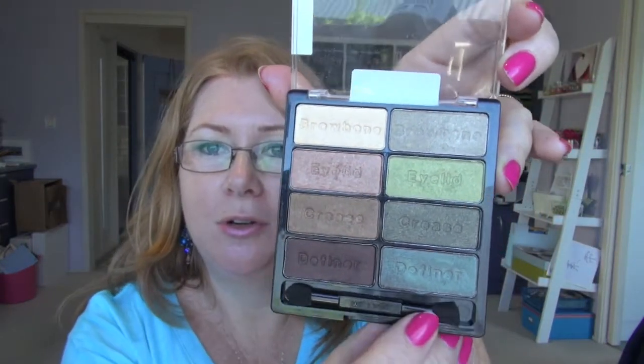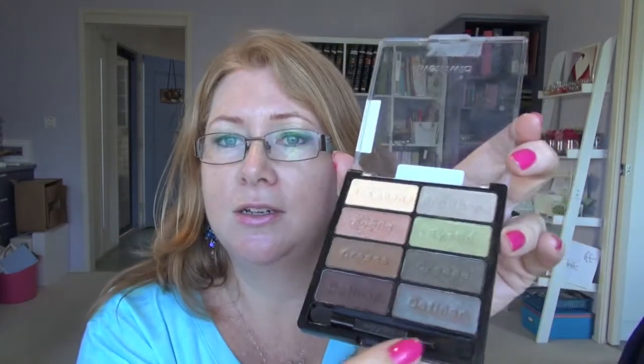So I've actually got this one on today. I don't know what's left of it because it's about 4 o'clock in the afternoon now, so it's been on for a while. So that's what's left of that one. I'm thinking this might be the one I take overseas with me because I've got the neutrals and then the green, a bit brighter. I've been wearing a lot of green. So if I'm going out somewhere, I'll do either one of those or from the Naked palette.